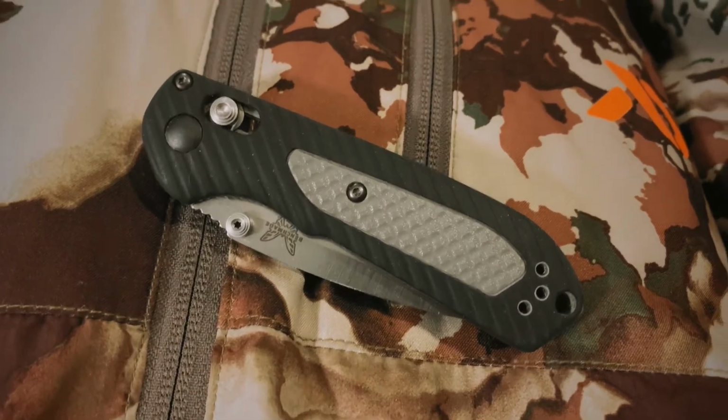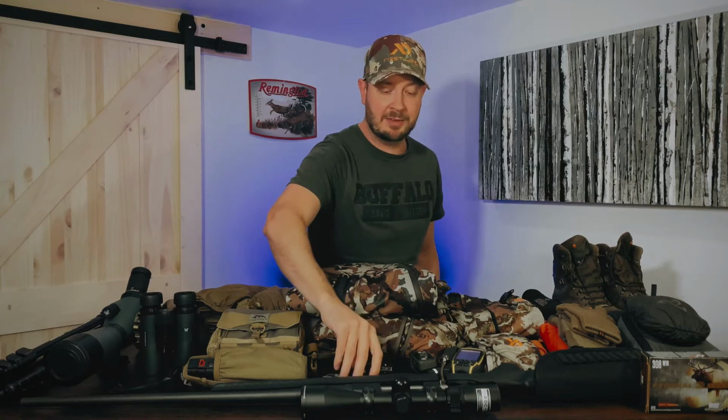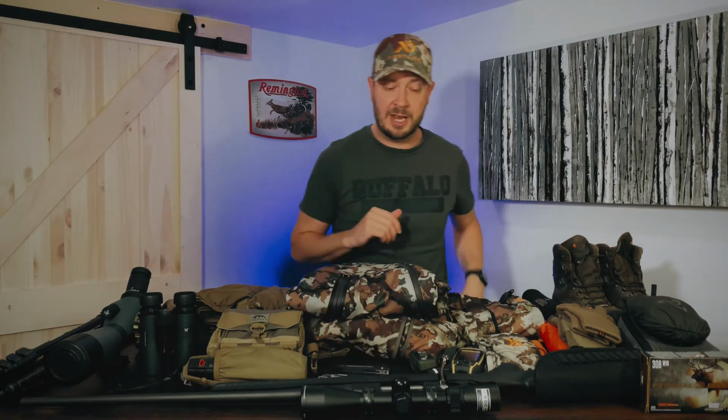And then I have this Benchmade Mini Freek that is always clipped to my pocket, and it's just got a great grip on this. I love it. Super grippy rubber on that. Benchmade, they make great knives, so check them out if you're looking for a new knife.